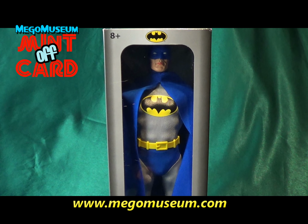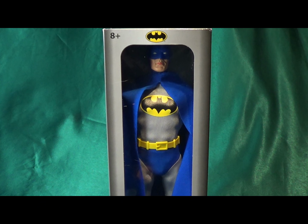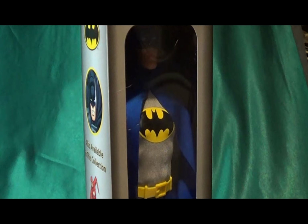I'm Brian as always, and this week our subject is another from the 14-inch line, and it's from the third wave of Mego that should be available at Target right now. Please don't yell at me. And it is the rather obscure DC Comics character Batman.